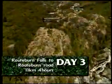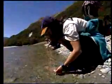As day three begins, it's time to take one last look at the falls as you drop to the alpine pastures of the Routeburn Flats before following the river and its clear emerald pools and red beech forests.